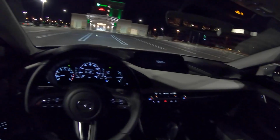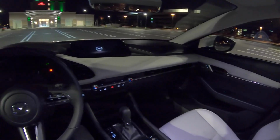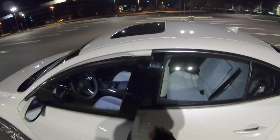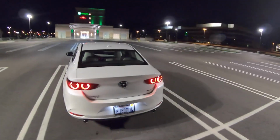But, for those of you who want a turbo, they might do it. I don't know of any confirmed information on whether they're going to be coming out with a Mazda Speed Turbo Mazda 3 anytime soon, but the elements are here for a really, really great platform.